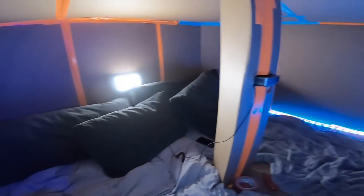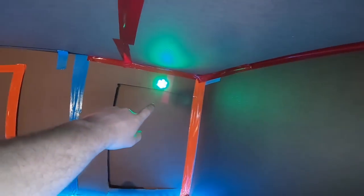Check it out, how sweet is this? I've got all the LEDs done in here. So of course we can change the colors, make it whatever we want while we're chilling watching our movie. I also have an LED light set up on the door.